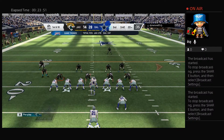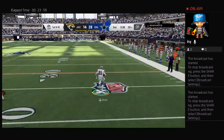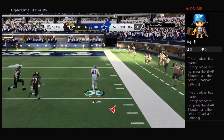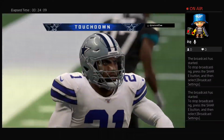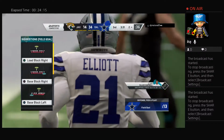About set for this next drive by the Cowboys offense. They were able to extend their lead with an opening drive touchdown here in the third quarter, but that just got matched a moment ago. So we know that they got a good block worked. Now, what are the counters to that, right? Ezekiel Elliott gonna take it the distance. Touchdown, Cowboys. Ezekiel Elliott, an 80-yard touchdown.